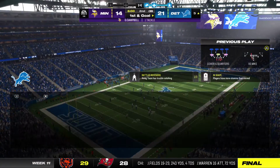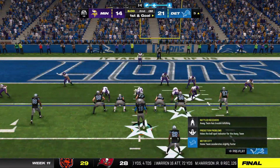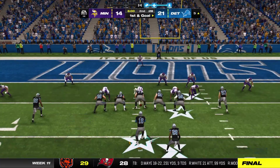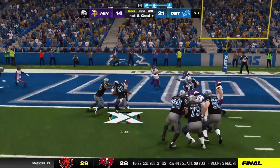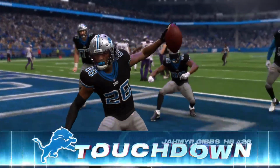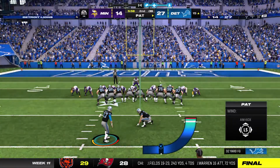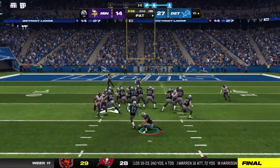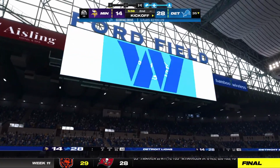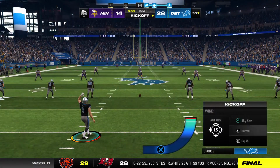Second quarter action now from Detroit, and it's the homestanding Lions who have the football as they go to work on a 1st and goal. Gibbs straight ahead. And he's going to take it in for a Lion touchdown. Jahmyr Gibbs halfway to 100 now with career touchdown number 50. And the Lions go up by 2 touchdowns. Extra point by Badgley, up and good. And the lead now up to 14.